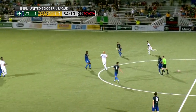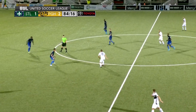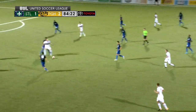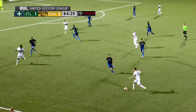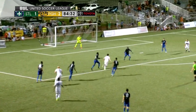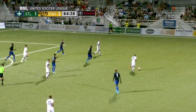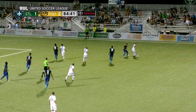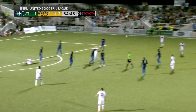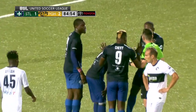Stoikov gets it back. Merkowicz. Now the ball staying on the ground for St. Louis as they try to get into that final third. Howe. Nice ball. An even nicer pass. St. Louis spending a lot of time in this final third, but unable to turn and fire on Mitchell. Set piece coming up. Dangerous. And a card handed out.